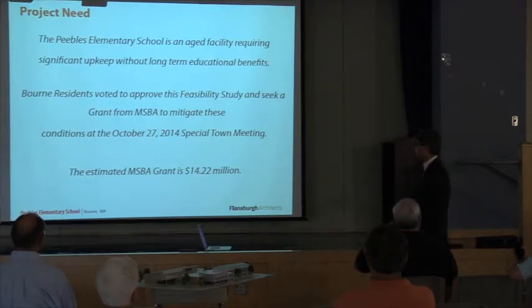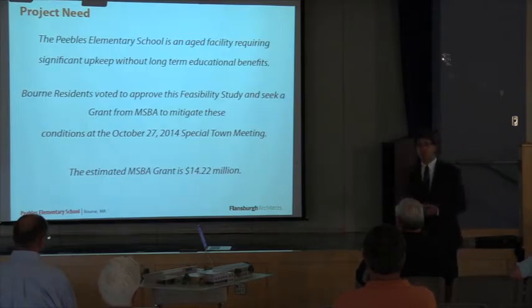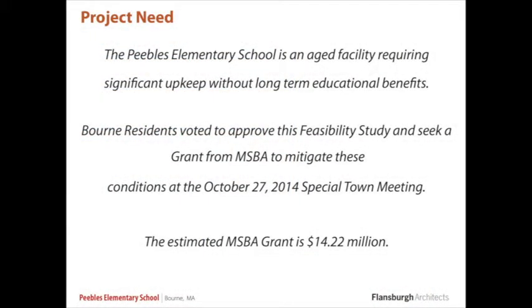October 27th, 2014, the voters of Bourne's town meeting appropriated the funding for this feasibility study, recognizing the significant need that Peebles was presenting, and developing a solution in partnership with the MSBA to secure a grant for the overall development of the project. And as it stands right now, that grant is estimated to be approximately $14 million.